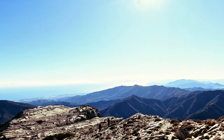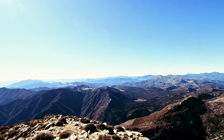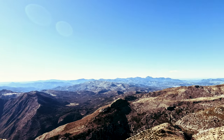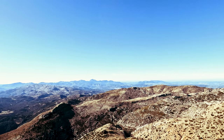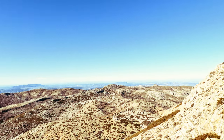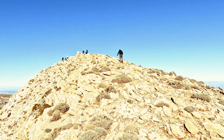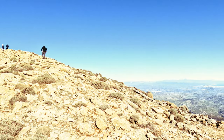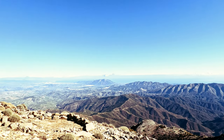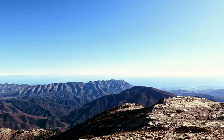Amazing. So when you climb 1919 meters, this is the view you are going to get, and it's totally worth it coming to this peak. You can see actually everything around this place. You can see every mountain from this place.